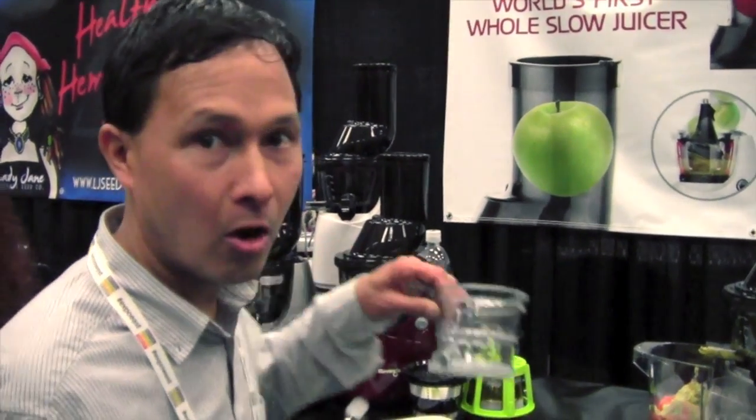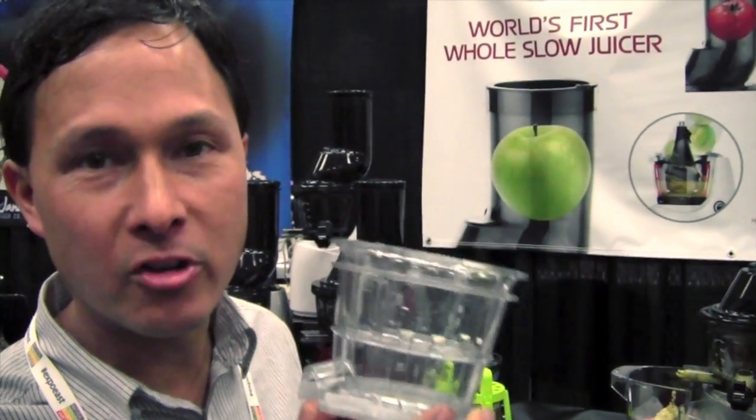And the cool thing about the Kuvings Whole Slow Juicer is that they all come with what's called a blank plate, which allows you to make frozen banana sorbets and things like nut butters, which are so delicious.